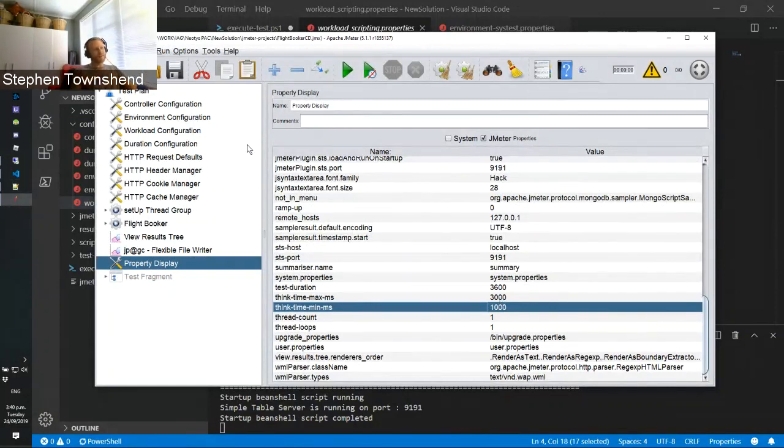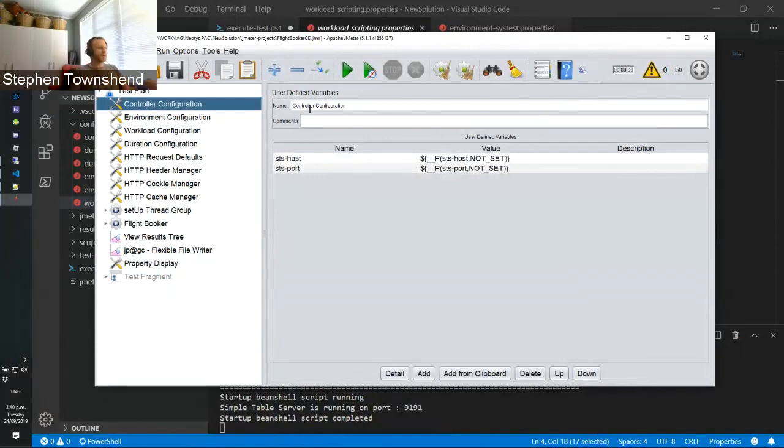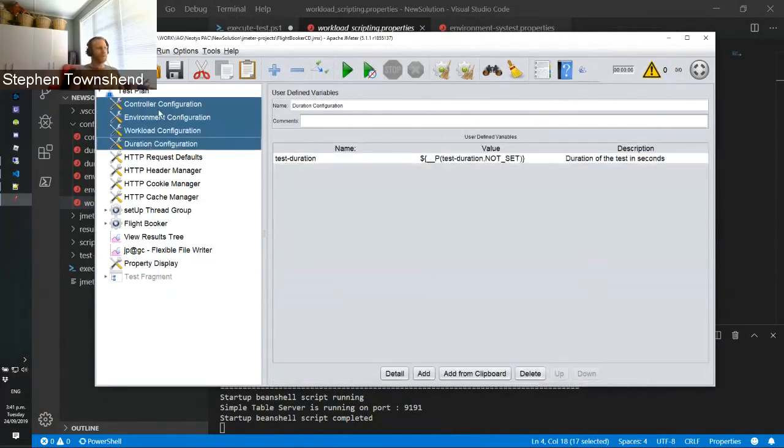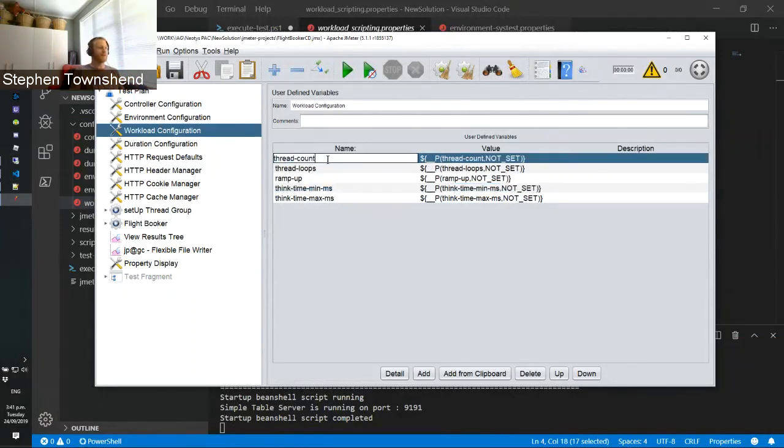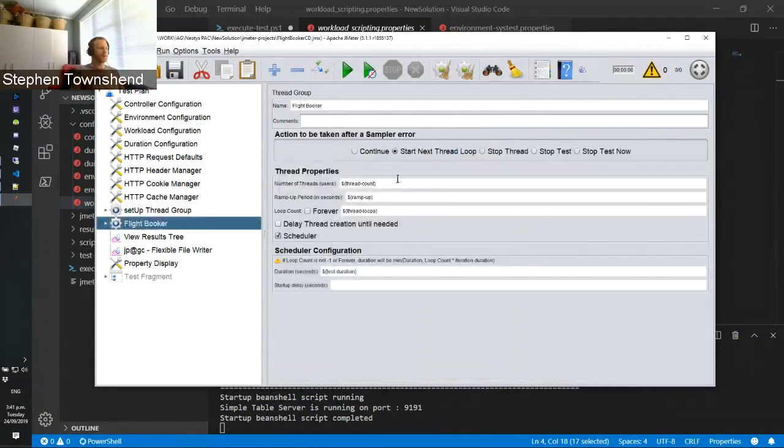The other thing to keep in mind is that properties are not the same as JMeter variables. You can't just reference them the same way. So that's where I've got these user-defined variables. So I've got 4 of them. Once again, controller, environment, workload, duration. And what I do here is I read in the value of the property using the p function, and I set a JMeter variable with the same name. And this is the thing. Or if I go to, say, thread count, this is the variable I use in my thread group, thread count, and I reference it that way.